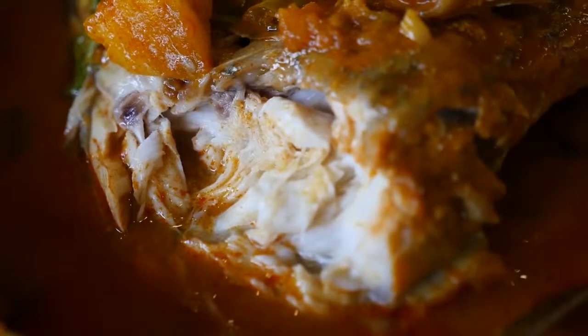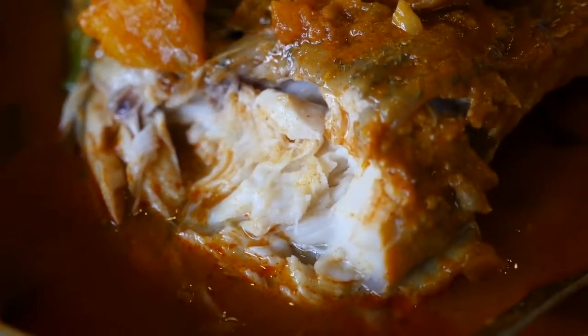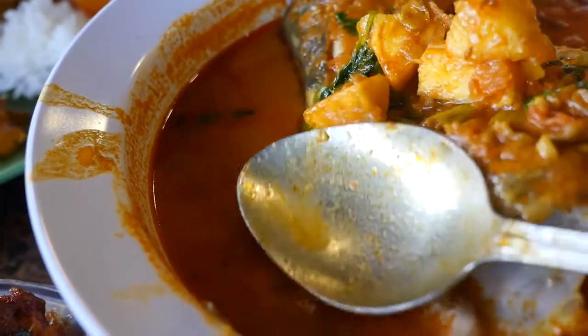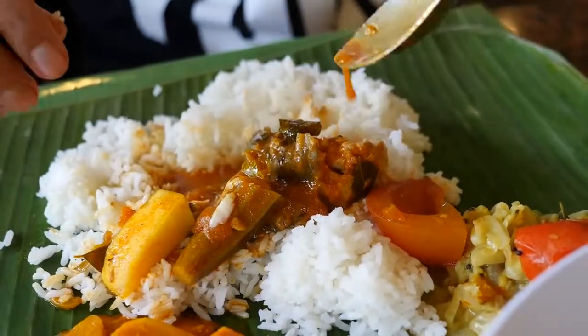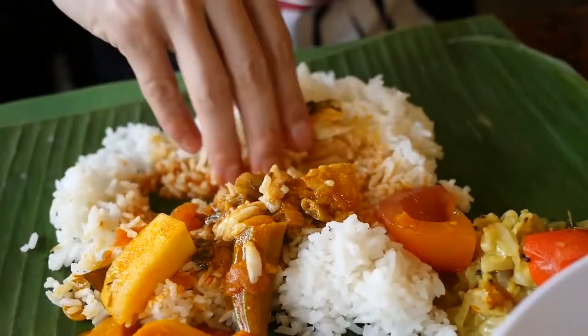That is what I flew all the way to Singapore just to eat. Man, that fish is awesome. The fish is so meaty and just pure flesh of the fish. And then the curry, it's not really spicy, but it has just an incredible curry aroma to it from those curry leaves. You can taste the kind of tomatoey broth in it.